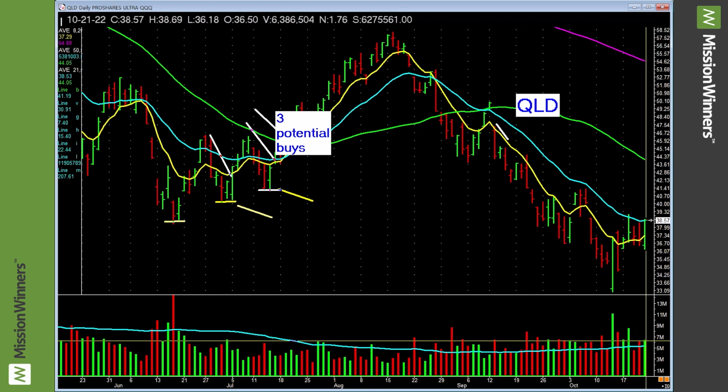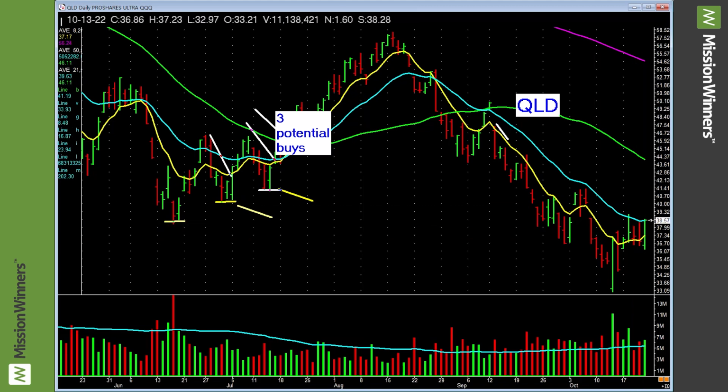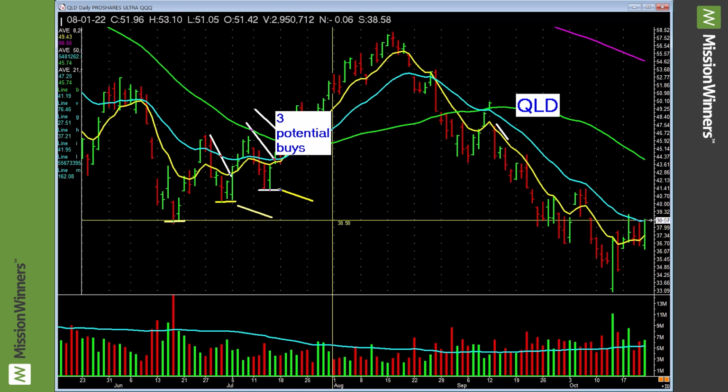You see this today? Pushing through the 21-day. That could be a potential start. There you go. Watch that on Monday and see if it lifts. Takes out those highs from Friday. That could be a potential buy.